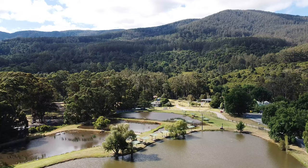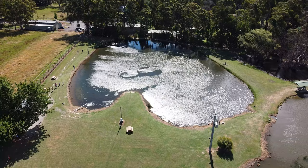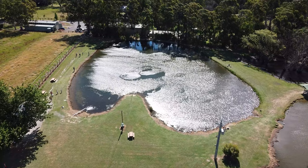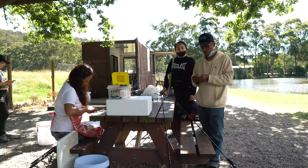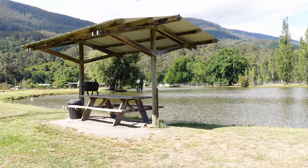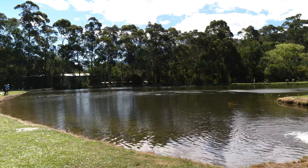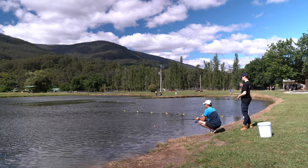Number 2. Tommy Finn's Trout Farm. Come and enjoy a relaxing family day out at Tommy Finn's Trout Farm. This is a recreational trout fishing farm that provides safe fishing ponds for all ages. You don't need to bring a thing. Visitors are provided with facility information along with the fishing rods and bait to get started. There are plenty of picnic tables available and some barbecue facilities to enjoy your catch of the day. Tommy Finn's Trout Farm is open on weekends and public holidays only, from 10 a.m. to 5 p.m. No bookings are required.